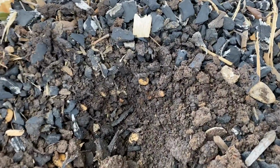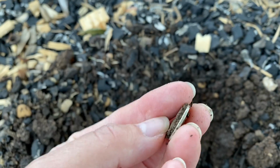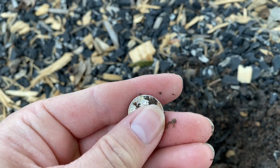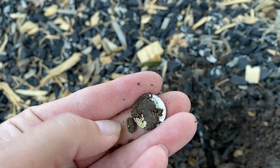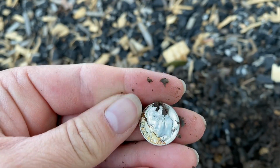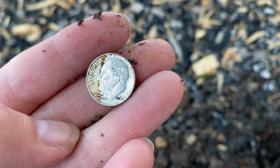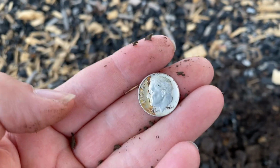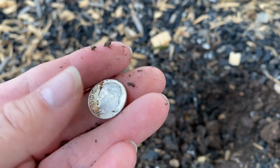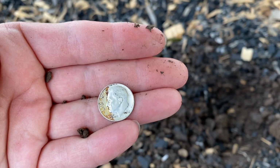All right, so I got something shiny here. Looks like a dime. Oh yeah. It's rosy. It's silver. Oh my gosh, just made it there. Awesome. Woo! Yes. Yes. All right. Woo.